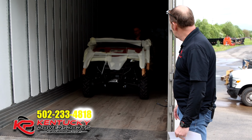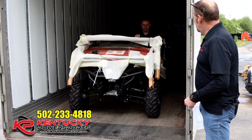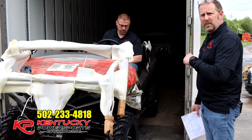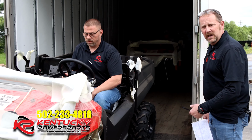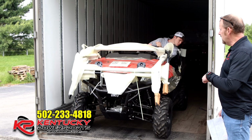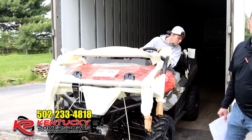Let's see what color we got. I think they're red. Yep, Ray, our service manager, is bringing off a red two-seater. This is a non-power steering unit. I got another one coming right off behind it. Another red two-seater non-power steering unit.